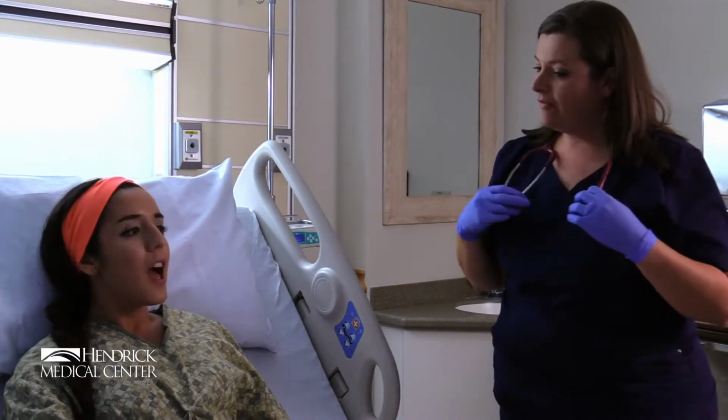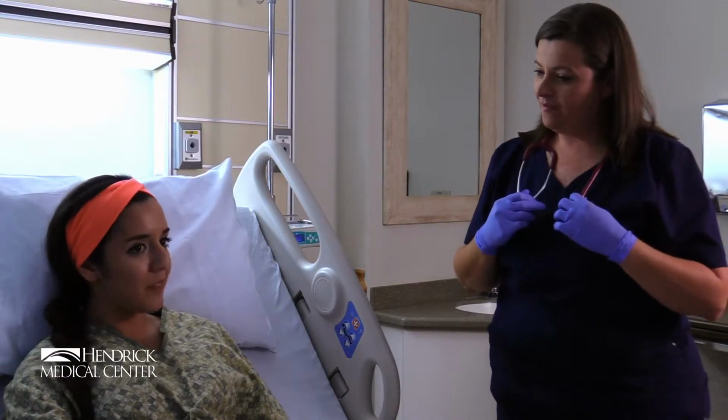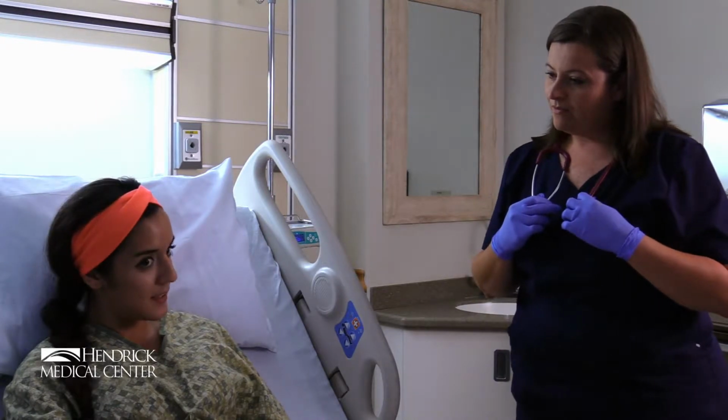So the tele cluster takes care of any and all cardiac patients. We have several different units in the tele cluster. We have C7, C6, C5, and C3. C5 and C6 take any and all general cardiac patients, and then C3 takes the same general population of cardiac patients, but we also specialize in CV surgery, and C7 is a neurotele unit.